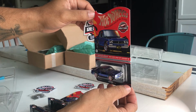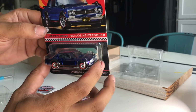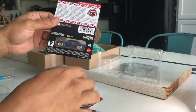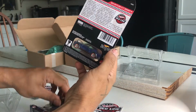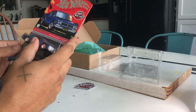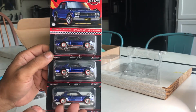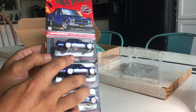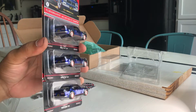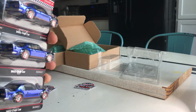Very nice. I like the wheels on it with the red stripe. Definitely love the color. Now, which of the three should I open? Have y'all seen an RLC with the error? See, they all got the same thing on them. All the door handles are silver. Oops. See the tail lights, all the same. I don't see nothing out of the ordinary.